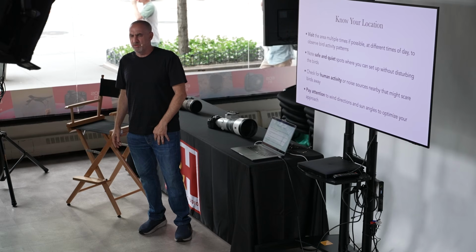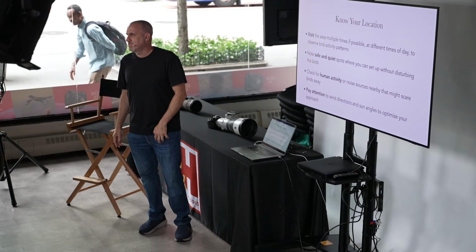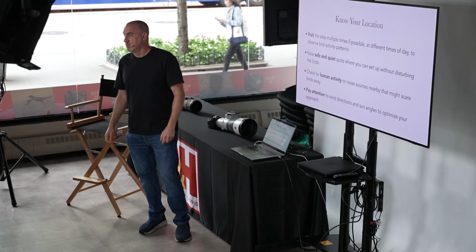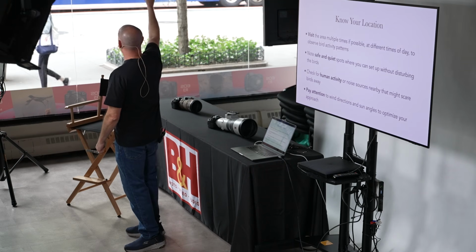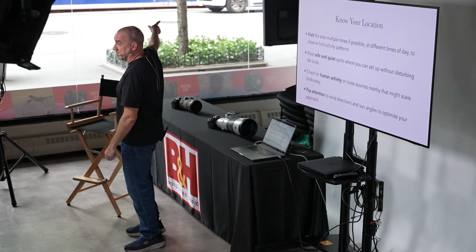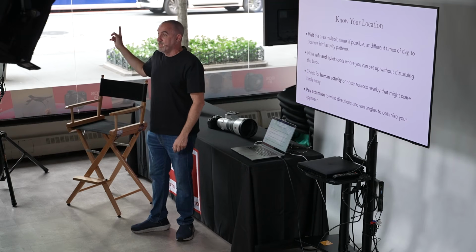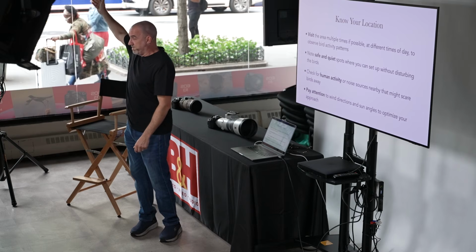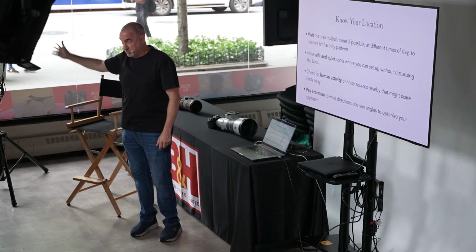I use an app called Photo Pills. I use it all the time. It can tell you where the sun's going to be. When I go to a new location, I just take out the app and look around and see where the sun's going to rise and where the sun's going to set. And that can tell me if I'm going to get golden sun or not, or exactly what time I need to be done because I'm going to lose the light.